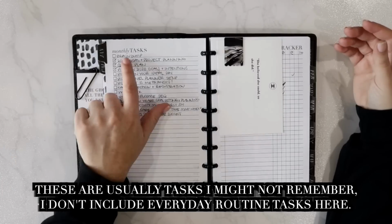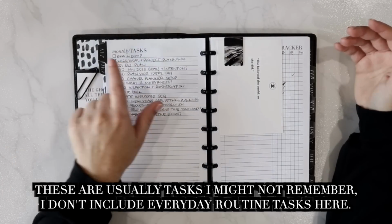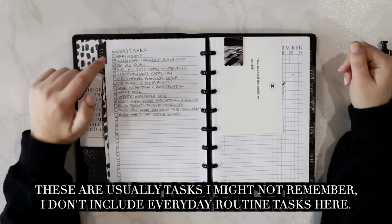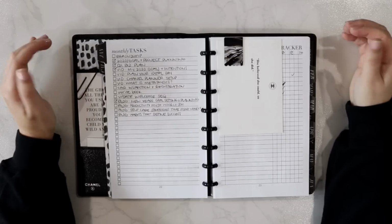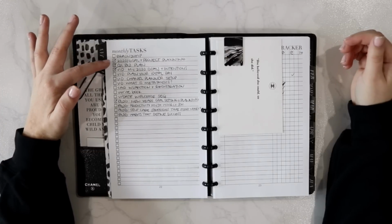So this will be a mix of personal, business, and just life and organization things. Usually the number one thing on my list is to do a brain dump. That's something I like to do at the start of the month when I'm doing my planning. I haven't actually done one yet because I moved into this planner. So I may do a brain dump in the coming days, maybe on Sunday when I do my weekly planning.